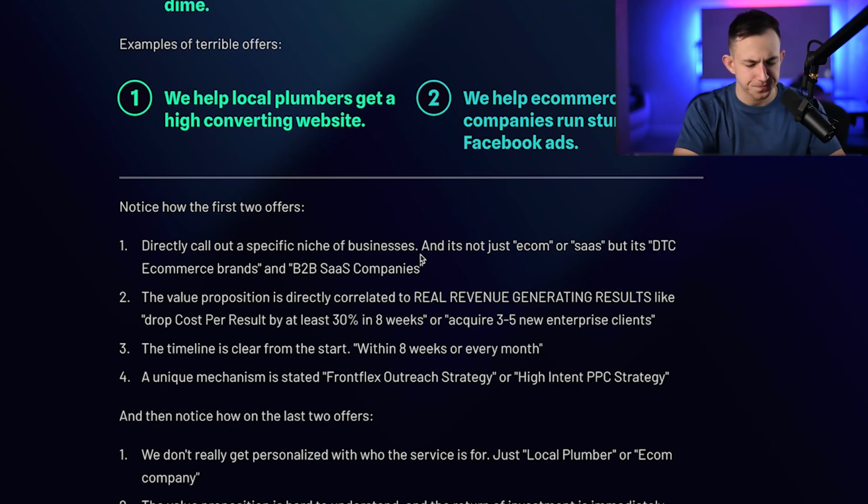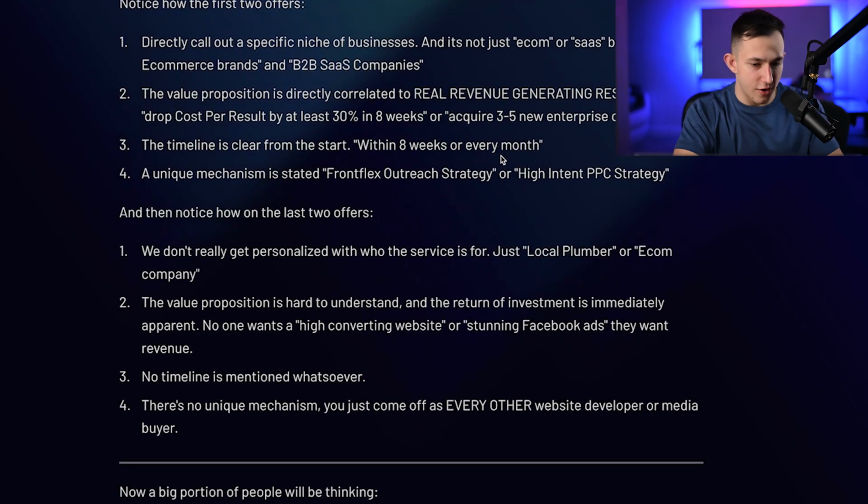That's the concept. Now notice how the last 2 offers, we didn't really get personalized with who the service was for. Just local plumber or e-com company. All right, that's boring, right? Like a plumber isn't going to be surprised that you segmented specifically to them. They're just a plumber, right? Just every other plumber, okay? So it's not personalized. The value proposition is also hard to understand, and the return on investment is not immediately apparent.